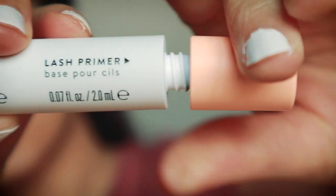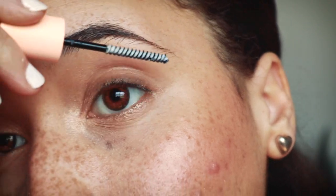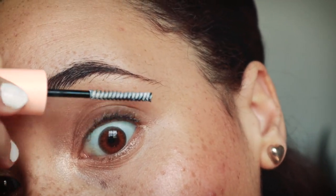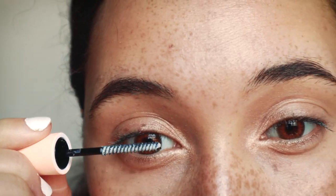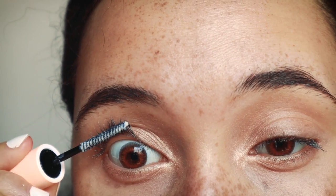The one thing that I will say about this primer and mascara duo is that it does take a lot of extra time whenever you are applying mascara. So for me, it takes multiple coats, as you can see. I sped it up just so we could get through it pretty quickly, but it is worth it in the end. I love the way it looks afterwards. It's definitely some of the most defined lashes I've ever had with mascara.